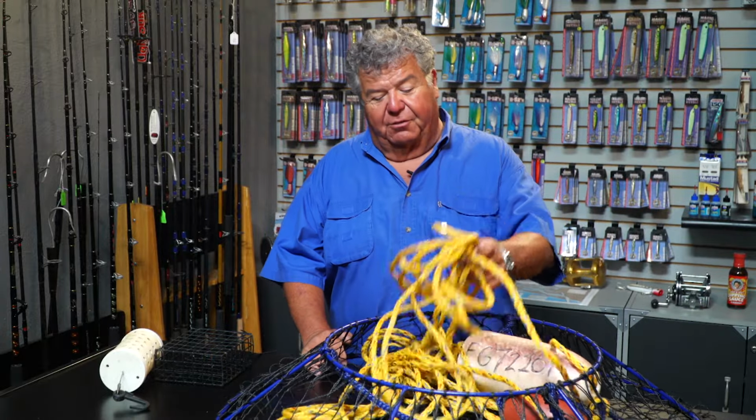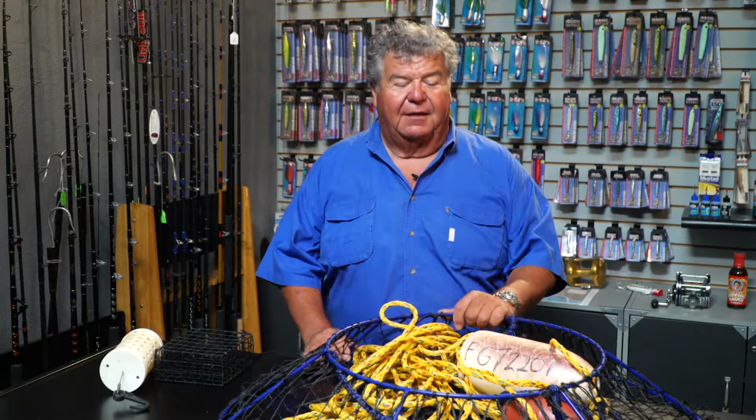Now, this is a short rope. This is for like fishing inside the harbor. But at Catalina, you'll see on the boat in this episode, guys are using really long and even weighted lines to get it down 200 feet. And they fish some deep areas.